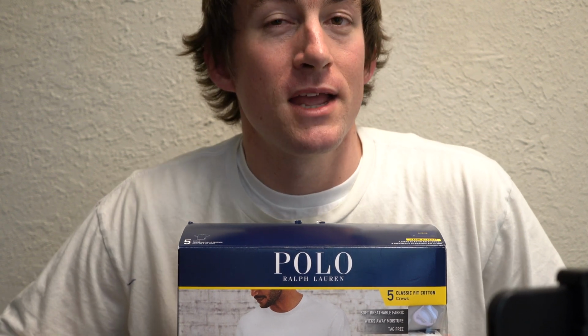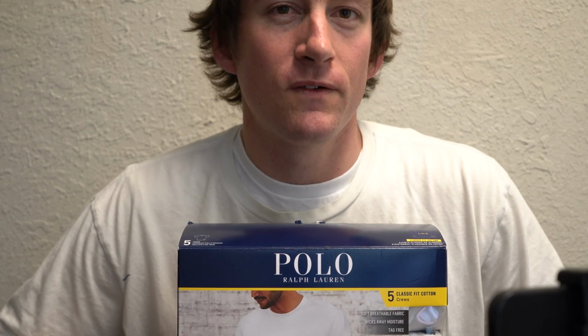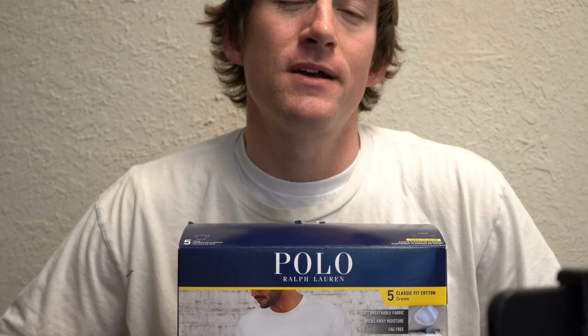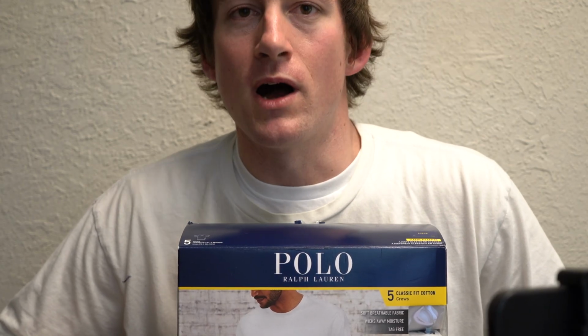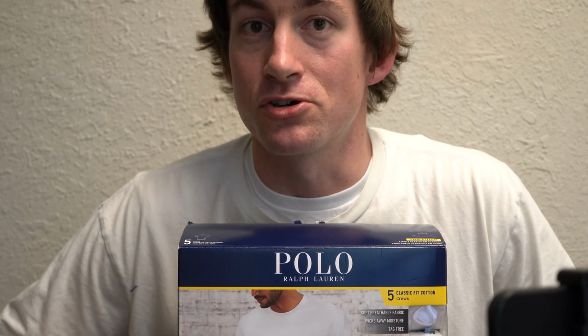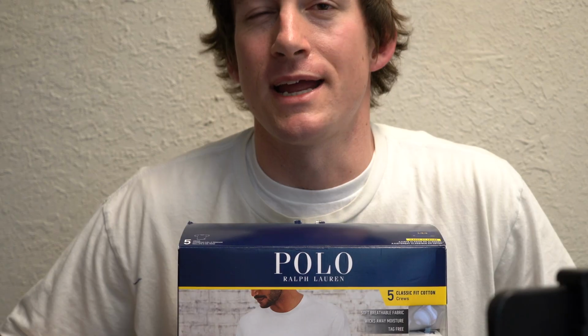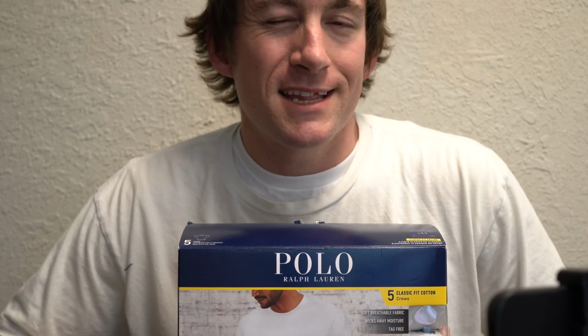Today we looked at the Polo Ralph Lauren Classic Fit Cotton Crew Neck Undershirt. I picked these up at Dillard's. Pack of 5, $70 for undershirts. Expensive, yes, but I think well worth it. I am going to save money on laundry, and I've got some nice undershirts to wear to work and formally.